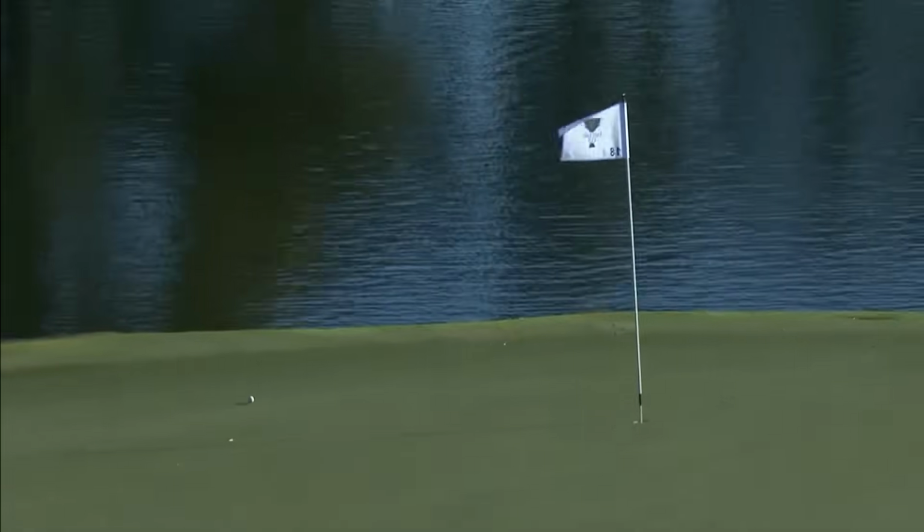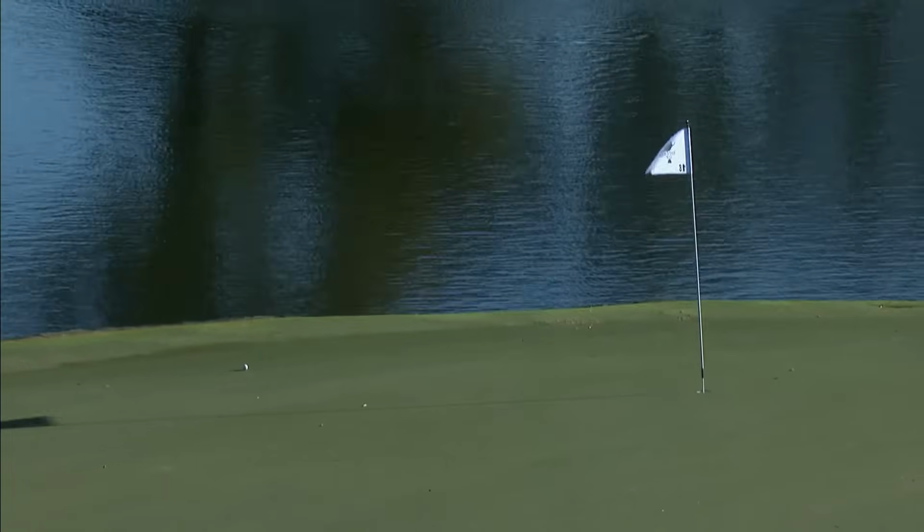Hole location only 5 paces on. She's got room behind it if she can bring it in with some spin. Gotta be careful. Okay. Took dead aim.